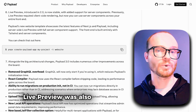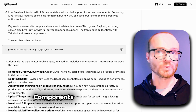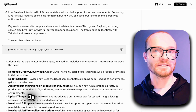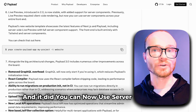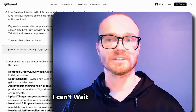Live Preview was also introduced in Payload 2.0, but Live Preview for server components was not actually supported, surprisingly. Being that Next.js's appeal is server-rendered components, this pretty much had to change, and it did. You can now use server components across your whole front end, and they're Live Preview supported. I can't wait to check this out.